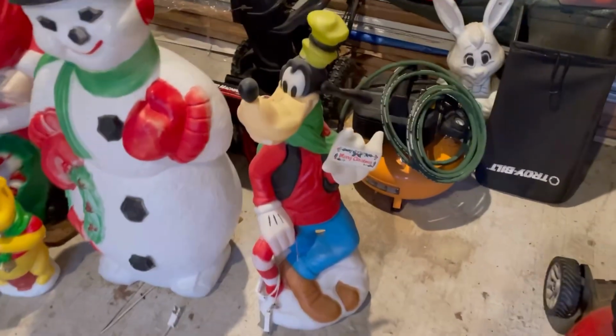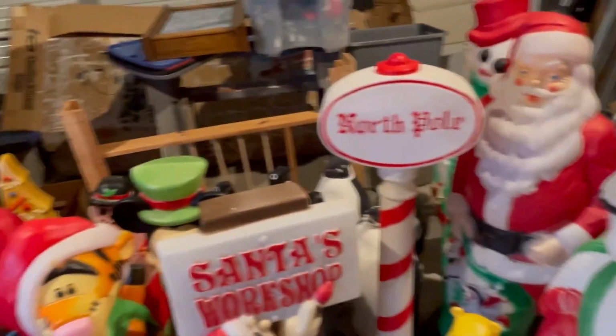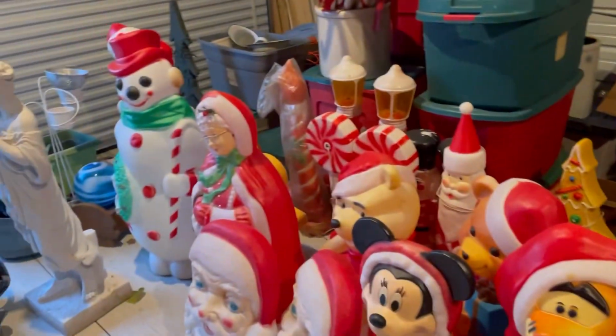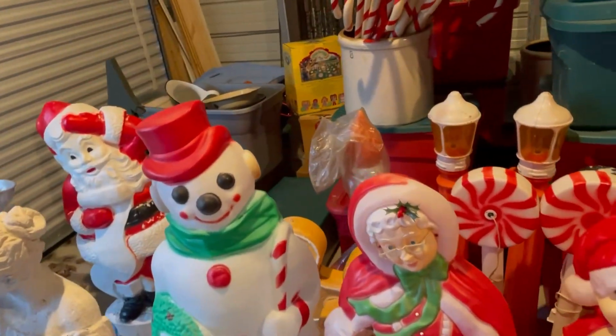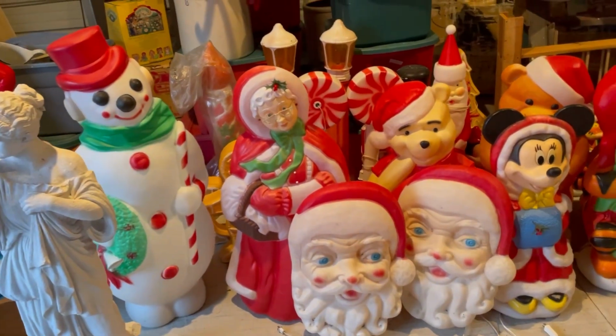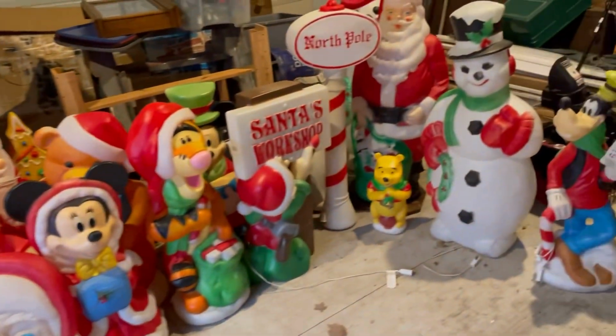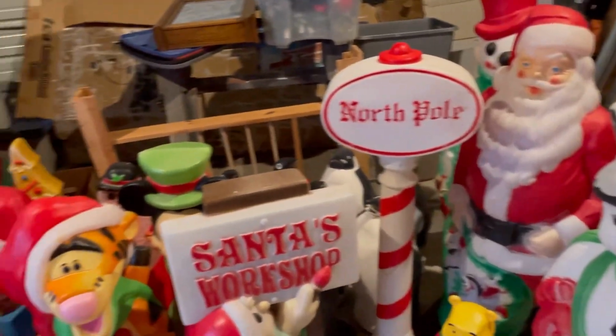Again, who would have thought Mr. Goofy over here is the most rare and expensive? And then also, as you guys guessed in the comment section, which one you thought was the most rare, were you right or were you wrong? Let us know how it turned out in the end. What ones did you think? I can't wait to hear what you guys thought. So yeah, that wraps up the blow molds. Let's bring everything else from the vehicle out, and we'll show you guys some more stuff of what we got.